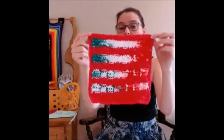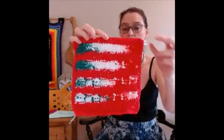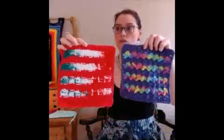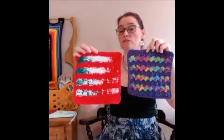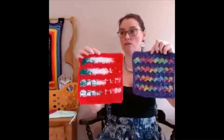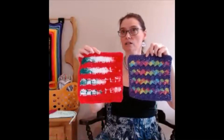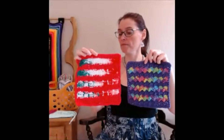Again, alternated between a solid and a variegated, and it did not turn out anywhere near the way I thought it was going to. So there's the 2 of them together. Now, they're both useful dishcloths. They were both an interesting experiment. I like the way this one turned out in terms of color patterning. This one is pretty. Very different.